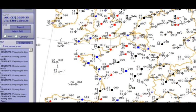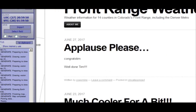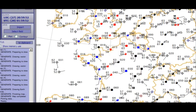Okay, hopefully this isn't eating up my bandwidth, but oh, okay, yeah, there we go. Yeah, I appreciate that. Mike Estwick says, congrats, Tim, well done. Appreciate that. So, frontrangeweather.wordpress.com. Very good, thank you. Greenville weather, 74 in the South Carolina upstate. That's definitely good.